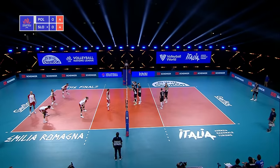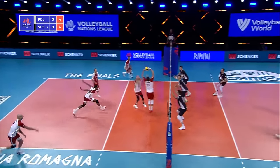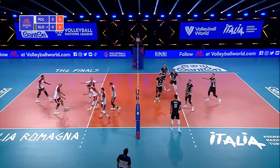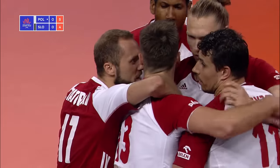Trying to serve again. The ball in from Leon. Correct first swing. He's dug. Excellent dig. Well, there's no room for Chebel to get past the block, and Kubiak, after being blocked, gets his revenge.